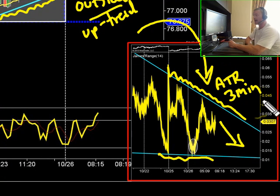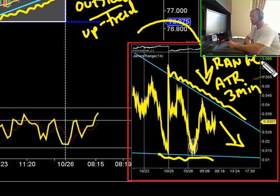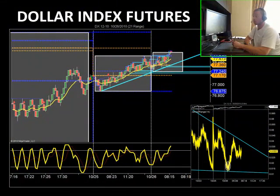If you remember, you can now load the James 2-minute range template. Whether this is a 3-minute, 2-minute, or 4-minute, it's all going to be the same. But what you want to load is that James 2-minute range template, because this measures your trading range. ATR on the dollar is dropping, which means as we get later and later in the morning, price action became more difficult.